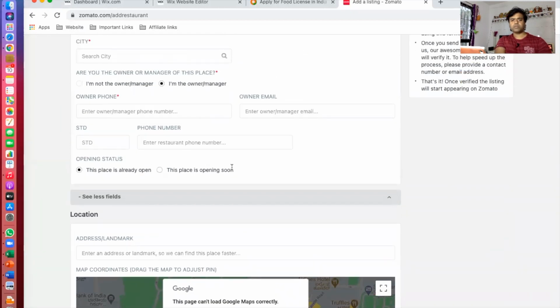So it's a very simple process, and let me clarify this. I know many people have this question, and this question often comes to us: do we need to apply for a license before adding our restaurant to Zomato? The answer is no, because you can start your business, and as and when you develop your business, you can parallelly apply for a license.